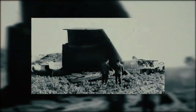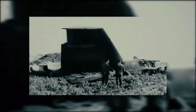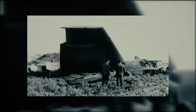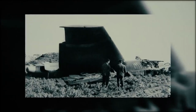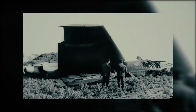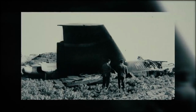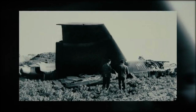The 4 nuclear weapons plummeted to Earth along with the wreckage of the 2 aircraft. One of the weapons ended up in the Mediterranean Ocean. 3 landed in the southern Spanish countryside near the village of Palomares. The non-nuclear devices on 2 of the weapons were detonated, leaving behind large craters. But more significant was the plutonium dust that contaminated everything it touched.